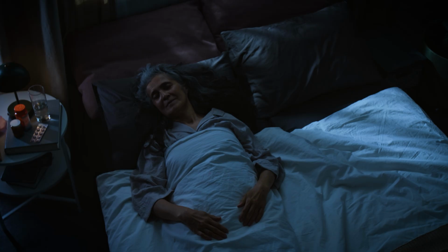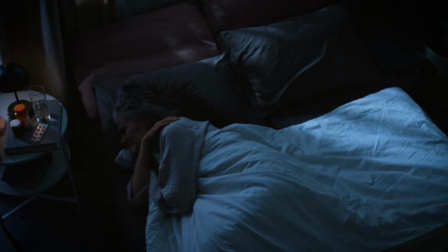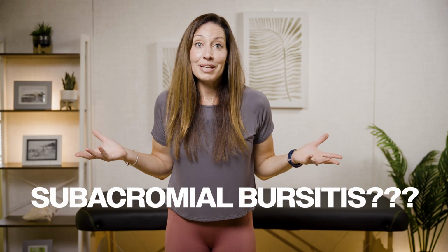Are you experiencing pain in the shoulder that occurs on the top, or it goes down the side? It might even come down the front. Is the pain on your shoulder keeping you from sleeping at night, or you can't even sleep on that shoulder? You may have gone to your doctor and they diagnosed you with subacromial bursitis, but what does this mean?